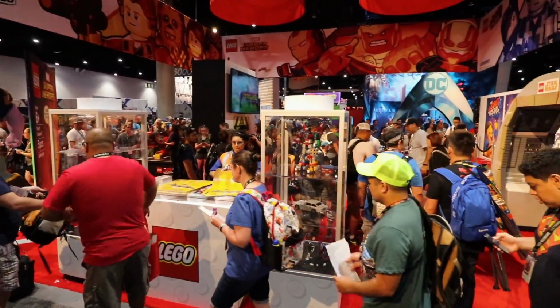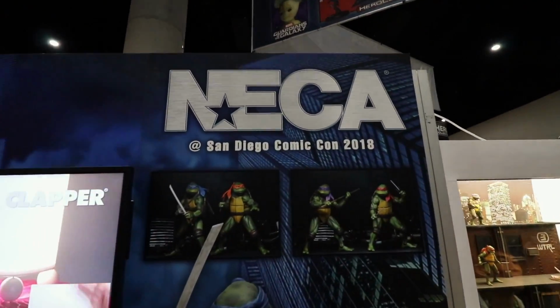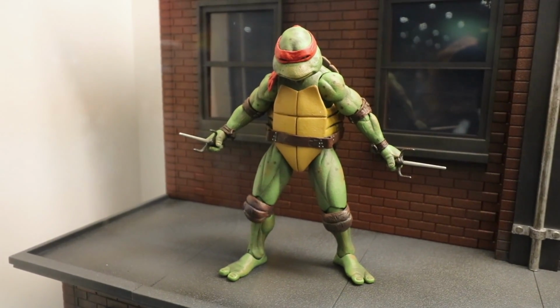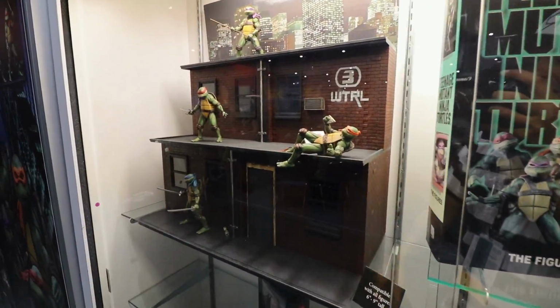Check out the merchandise. And speaking of merchandise, now that the booths are open, we can actually see some of it. Check out this NECA booth. Look at the Ninja Turtles figures they produce. Not only are the figures spectacular and highly, highly detailed, in addition to the figures, they're also selling this crazy backdrop here.